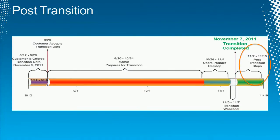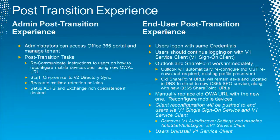On the day after your migration, your clients should be reconnecting at this point. You should be validating the experience for them. The administrators, at this point, are probably reiterating: remind yourself, this is the new OWA, and this is how you reconnect the ActiveSync devices, your Windows mobile devices.